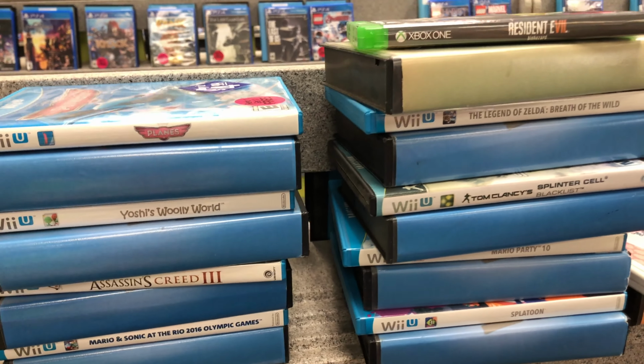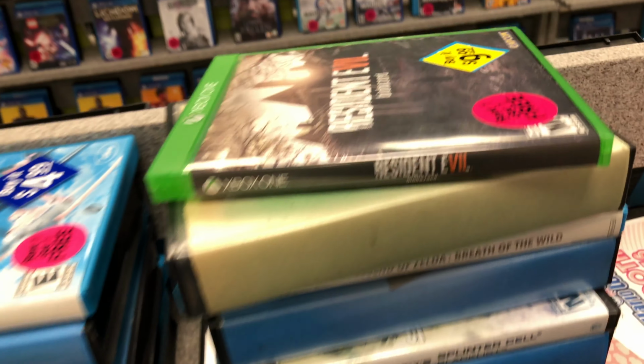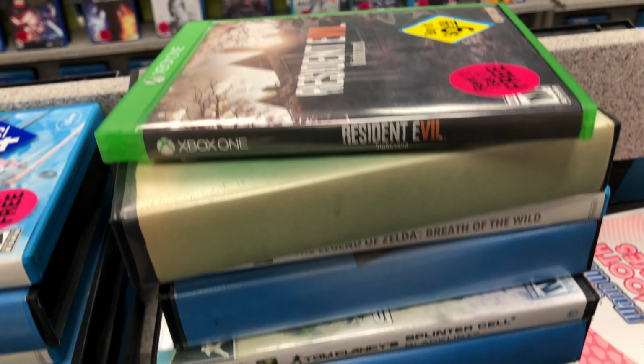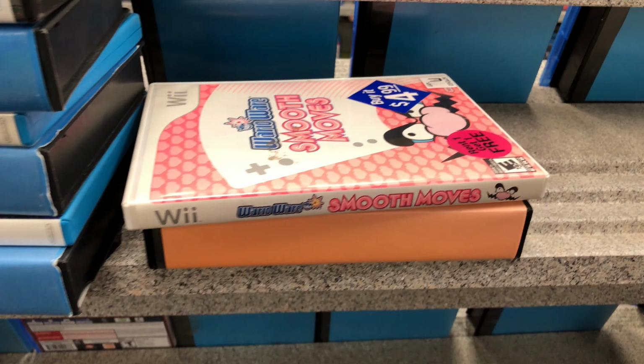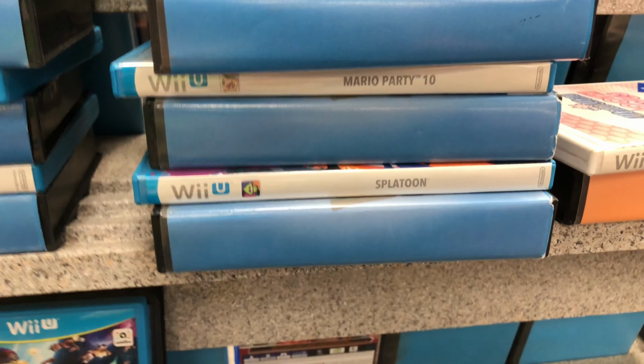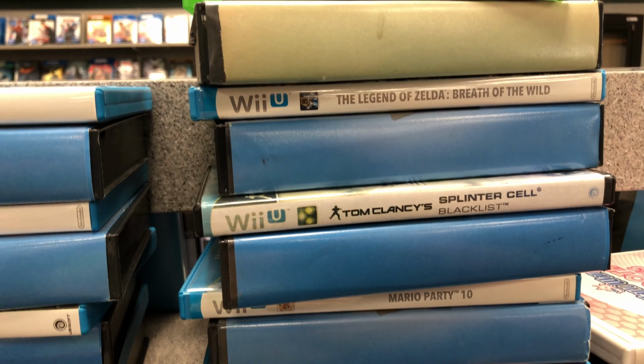So in this store, I ended up finding a few more Wii U titles. But I also ended up finding Resident Evil 7 for 10 bucks on the Xbox One, as well as WarioWare Smooth Moves for the Wii. Overall, not a bad haul for this store, but it was in the next store where I made a killing.